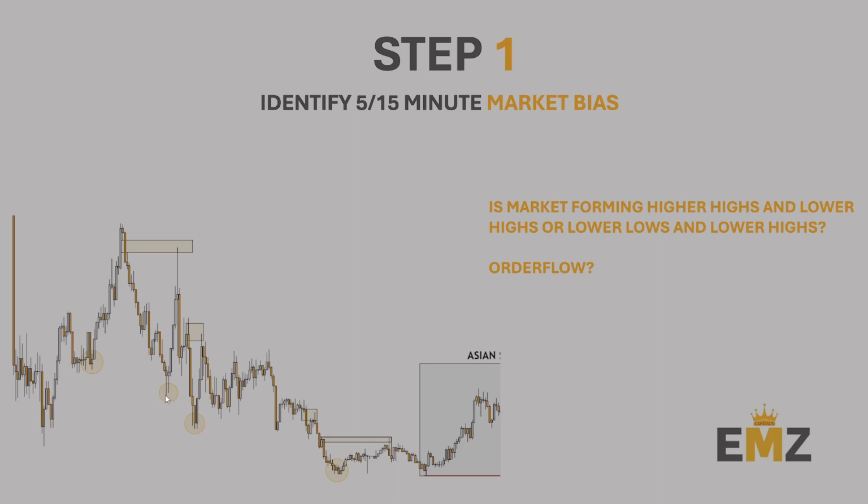This low is lower than this low, and this low is lower than that low, and this high is lower than this high, and this high is lower than this high. Therefore, we are on a downtrend. That might sound a bit confusing. I'm just saying a lot of words. However, it should make a lot of sense.